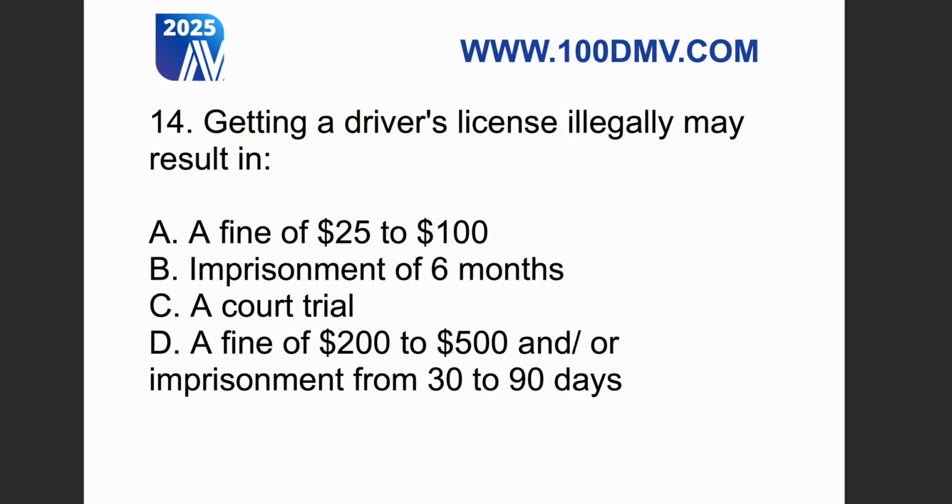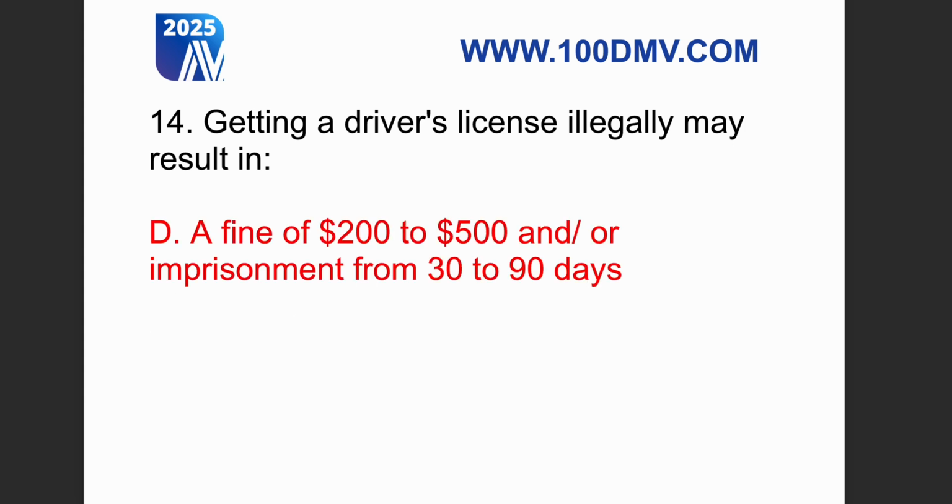14. Getting a driver's license illegally may result in A, a fine of $25 to $100. B, imprisonment of 6 months. C, a court trial. D, a fine of $200 to $500 and/or imprisonment from 30 to 90 days. Correct answer, D, a fine of $200 to $500 and/or imprisonment from 30 to 90 days.